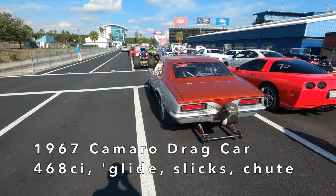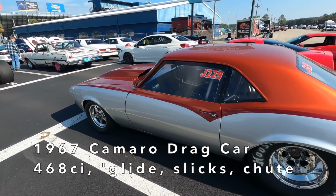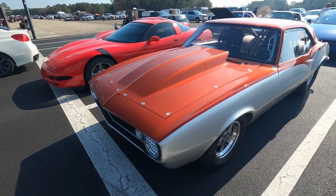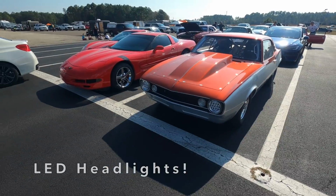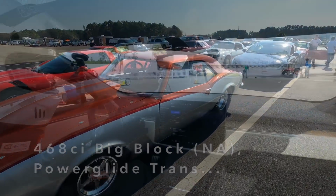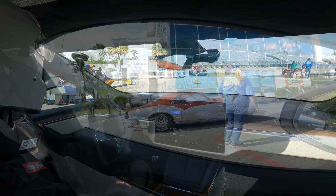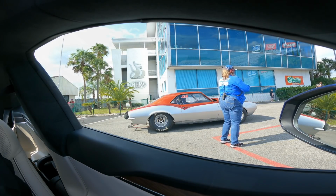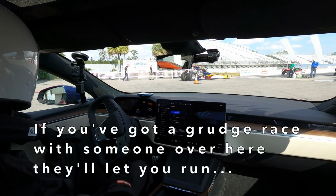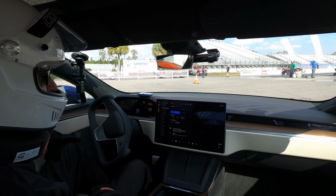It's got a cage, chute, wheelie bars, big tire slicks, naturally aspirated. You said it's a 468 big block, and I'm going to give it the hit. So this is an all-out race car, naturally aspirated. I was able to get a big tire car to host me in lane 3. You've got a grudge race set up with a car over here that'll let you run. However, I do have to share a little bad piece of news with you here in a second.